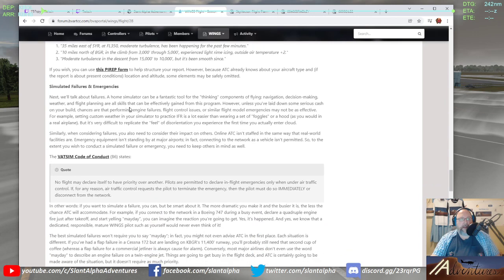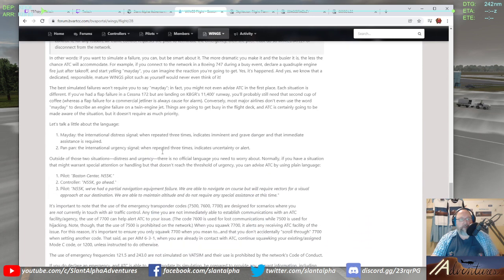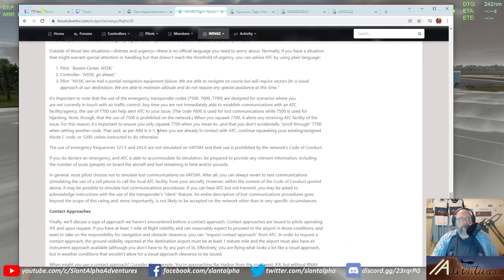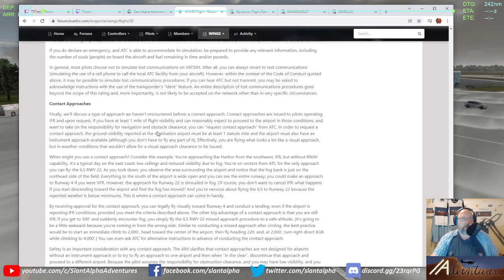And then we're going to simulate a failure that will not result in an emergency. The lesson goes into some discussion here about what emergent situations are, the difference between a mayday and a pan-pan. We are going to simulate a failure of one of our systems that will affect the way we perform the rest of the flight, but is not going to cause us to have to declare an emergency.